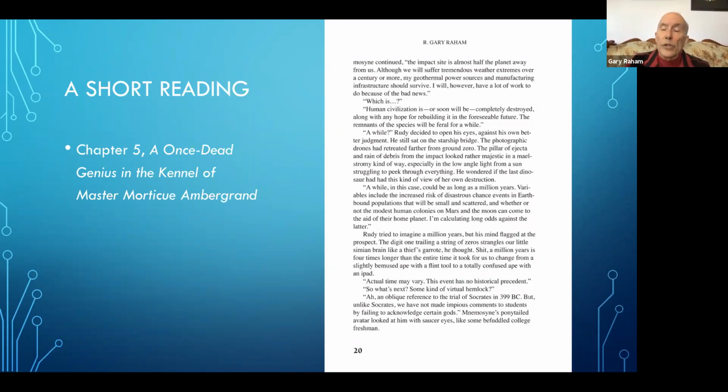Rudy tried to imagine 1,000,000 years, but his mind flagged at the prospect. The digit 1, trailing a string of zeros, strangled our little simian brain like a thief's garrote, he thought. Shit, 1,000,000 years is 4 times longer than the entire time it took for us to change from a slightly bemused ape with a flint tool to a totally confused ape with an iPod. Actual time may vary. This event has no historical precedent.